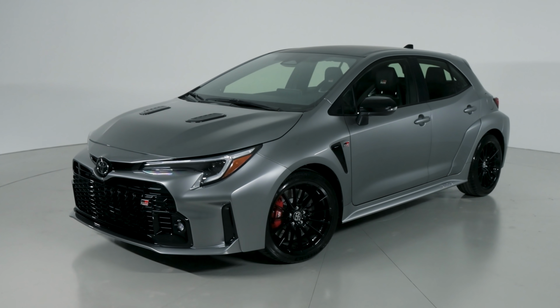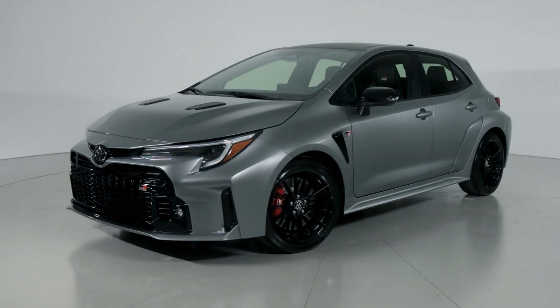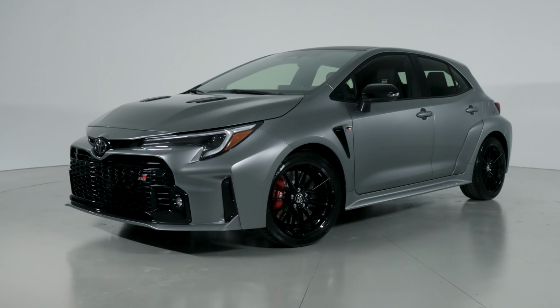I want to know, which one of those vehicles would you rather have? Is this the one to get? It certainly is very desirable right now. Let us know in the comments below.